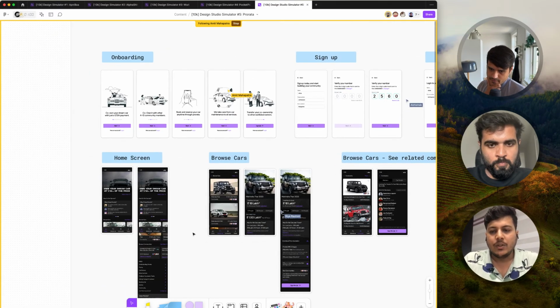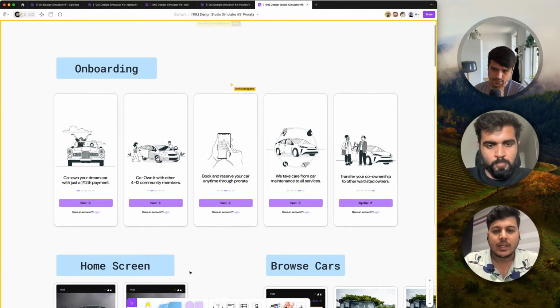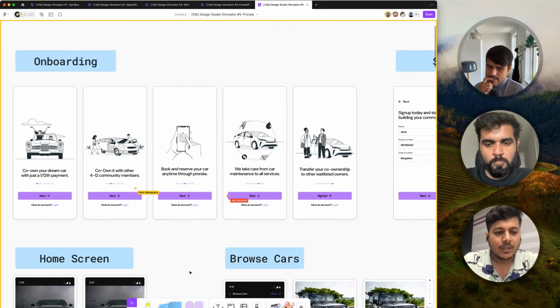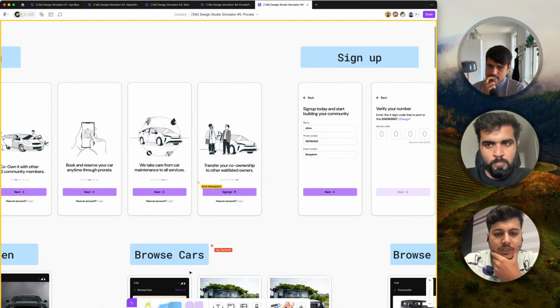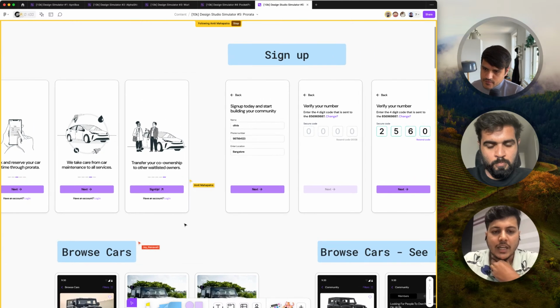So jumping into it, I'll start with the onboarding itself to give a very straightforward view of what users can expect with the app, and what Pro Rata is about. A very brief description about it: what Pro Rata is, what the fractional ownership is about, what the community is, how you can book and reserve within Pro Rata, and if services have to be done, any cleanliness or any kind of stuff, how Pro Rata can take care of it. You can also transfer the ownership at a later stage if you are done with the car itself.